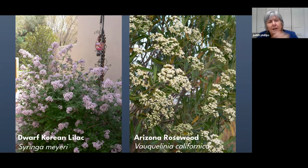The dwarf Korean lilac is, I think, probably the most heat tolerant of the lilacs that are available to us to use. And another thing that I really love about this plant is the leaves in the fall turn a peachy apricot color. And so it has two seasons of color interest.